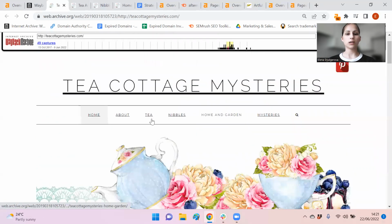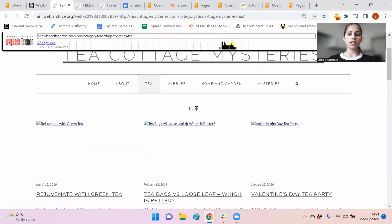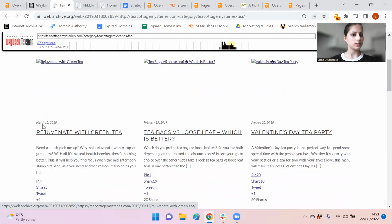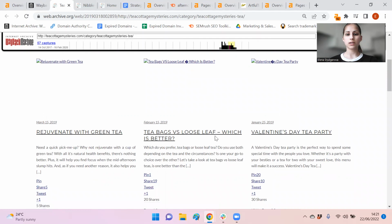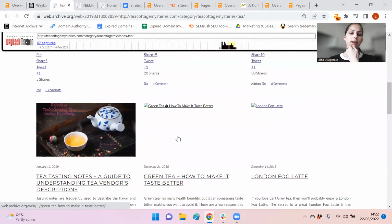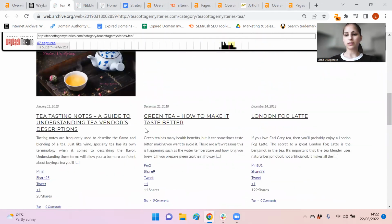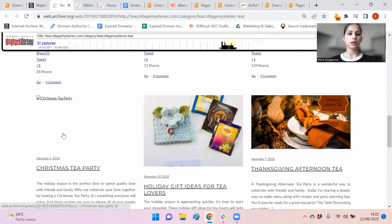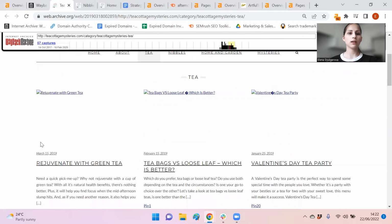But I'm going to break down each category so you have a better understanding. So on the tea category, you will see that it has different subjects on tea. Tea bags versus loose tea, which is better. Valentine's Day, tea party, rejuvenate with green tea, tea bags. So basically any sort of content that's relevant to tea. Informational content, which is great. This is something we'll be obviously covering.